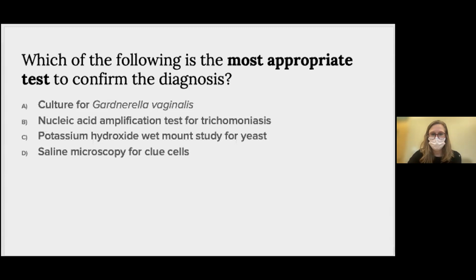Okay, we have some votes for D mostly, and then a few for B and E. So let's move on. And D, saline microscopy. Was there an E? No, there's no E in BV, you guys.